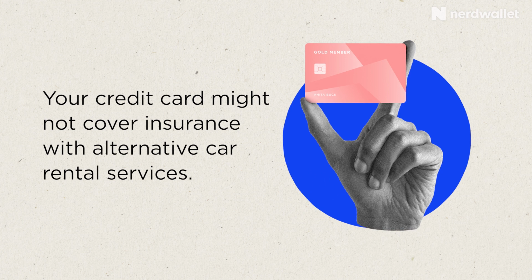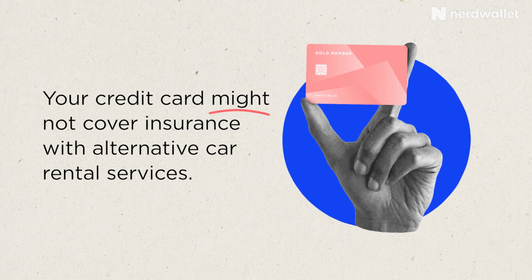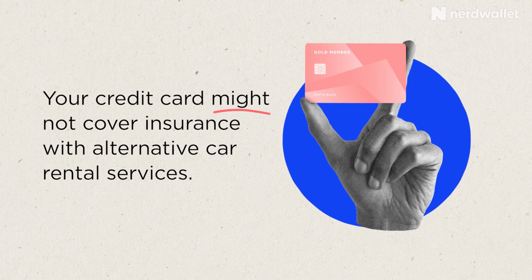Another cost is car rental insurance. So I mentioned that credit cards can often cover car rental insurance for your rental cars, but many credit cards will not cover car rental insurance for these car rental alternatives. Again, just make sure you read the terms and conditions so you understand what's covered, but realize that if you're not paying for car rental insurance from a standard credit card company because you think that your credit card is going to cover it, just realize that you might still have to pay for it with these alternative companies.